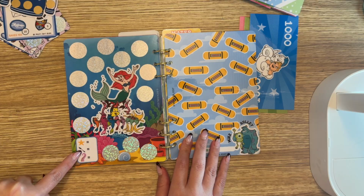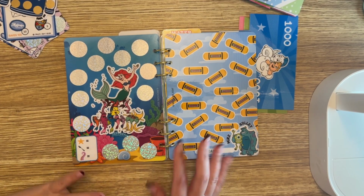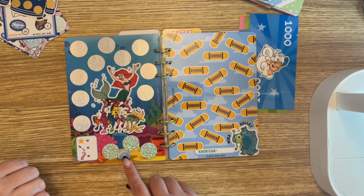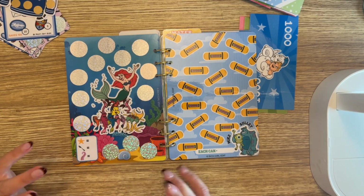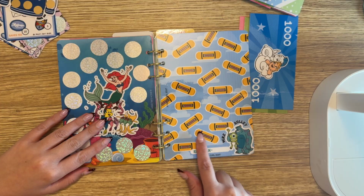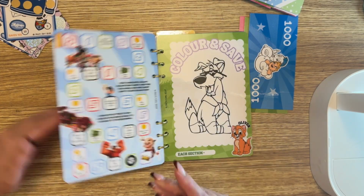So the starfish, the fork, what is this called? Oh my god, I have doppelganger in my head, but what is this called in the movie? I can't think. Anyway, and a tentacle. Then we have Mike and Sully with the Scream can. So each can is you nominate the amount and just cross them off.